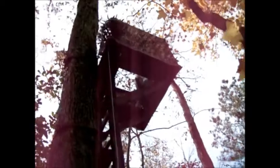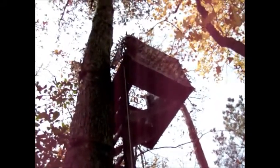The access is directly through the center of the stand. There's enough room on either side where I can take a step up into it, get both feet up there, and get the access door lowered gently down into place. Never had an issue with any noise or anything. You know, things are made out of wood. It is a heavy stand, but it's secure.